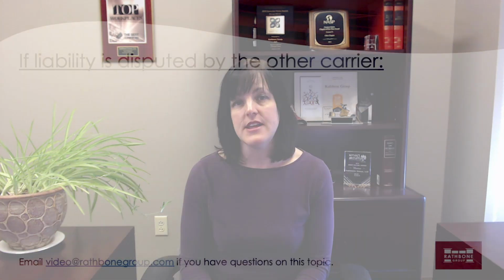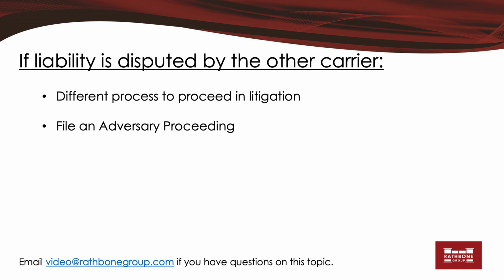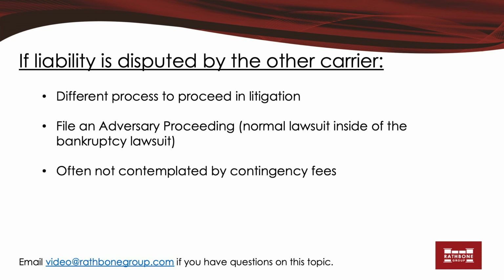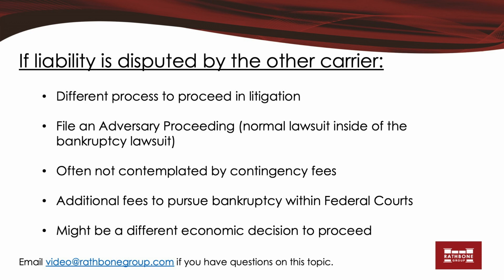What you have to keep in mind is if liability is disputed by the other carrier, it's a different process to be able to proceed in litigation to recover the money against the insured carrier. In that circumstance, you have to file something that's called an adversary proceeding, which is basically a normal lawsuit inside the bankruptcy lawsuit. And that is often not contemplated by any contingency fee agreement that you would have with somebody pursuing a subrogation claim. And there are going to be additional fees associated with pursuing the bankruptcy within the federal courts of the bankruptcy. So keep that in mind as you're proceeding. It might be a different economic decision as to whether to proceed if liability is disputed.